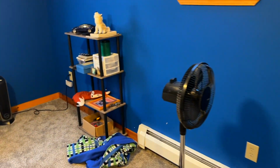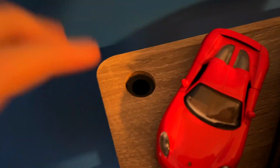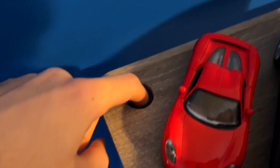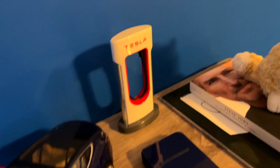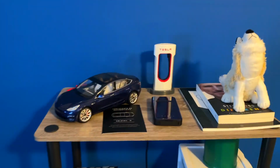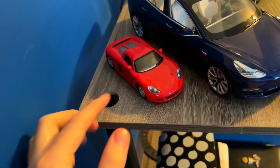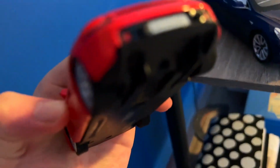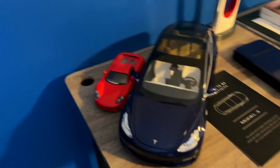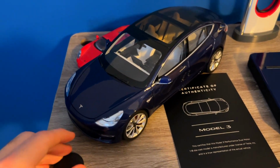But anywho, here's what I've made use of that new shelf that I've just been demonstrating building. This still hasn't been tapped, so I can't screw in the final cap. But, oh well, this is a little bit of a set, as you can see I've made here, featuring, well, actually back here, you can't usually see it all that much, but here's my Porsche Carrera GT. I think it's the Carrera. Let me check. Yep, Carrera GT, along with one of my new prized possessions, my 1:18 scale Tesla Model 3.